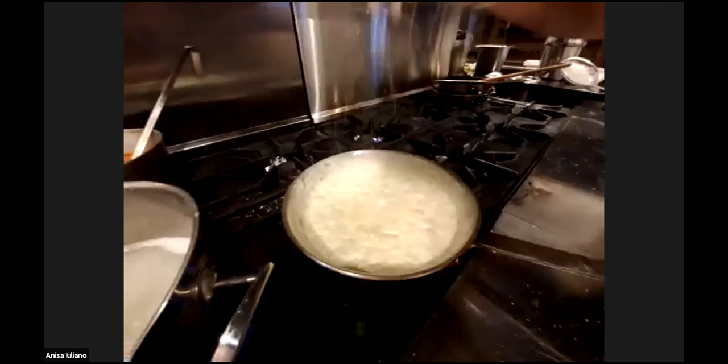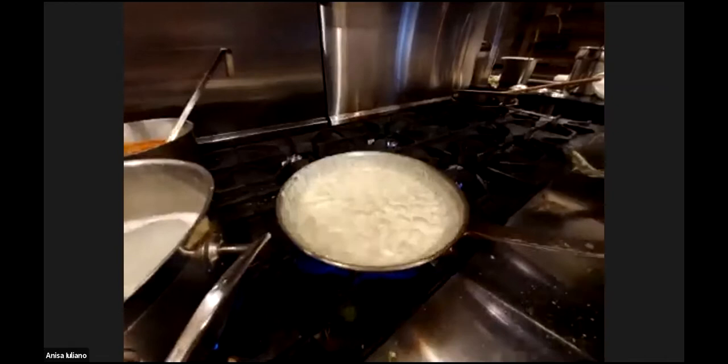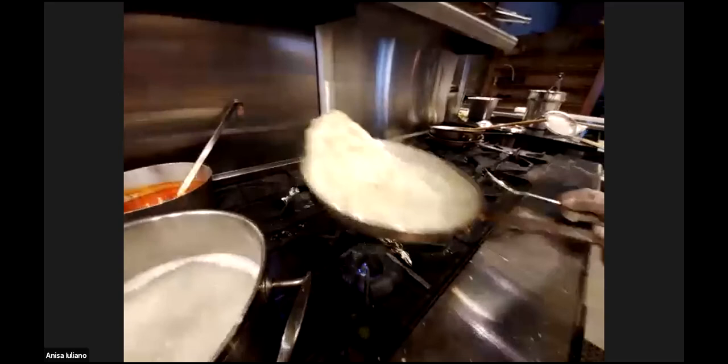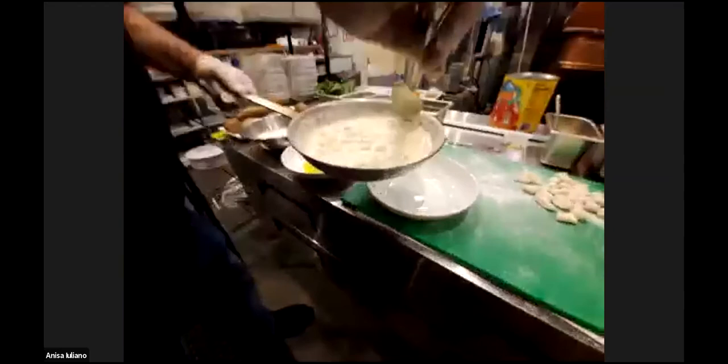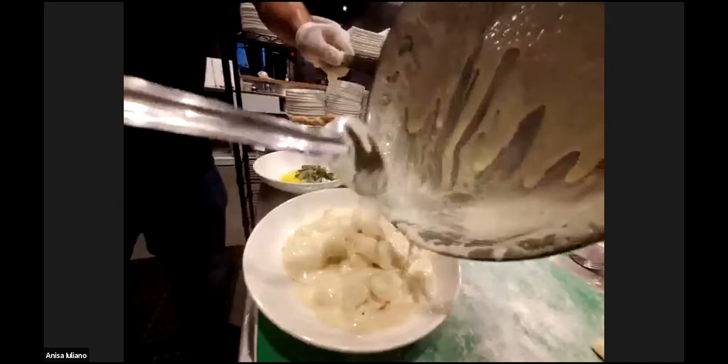Okay, it's ready. Now we're tossing the gnocchi. Notice at the end of each dish of gnocchi, he tosses that. Very important to glaze the gnocchi with the sauce. Is it ready? Yes. Beautiful. My two favorite things, cheese and potatoes together. My God. Look now. Oh, my goodness. Look at that. Wow.